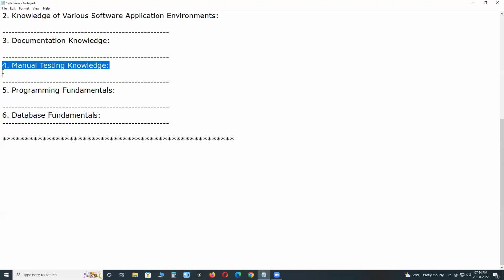Next, come to the second one, focus on software test levels. Next, software test types. Next, software test design techniques. Next, software test life cycle. Next, software test documents. At the end, software testing standards.